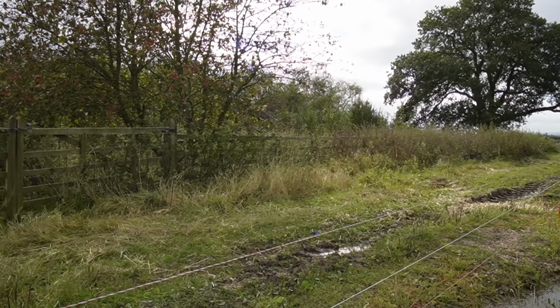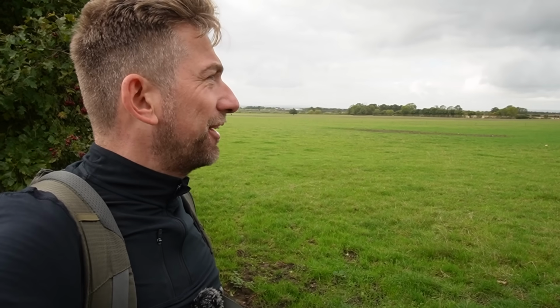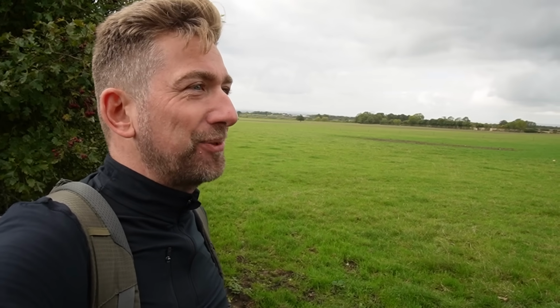Right, cool. So I've got to the other side of the field and there's another electric fence. I think because this path is not walked very often, it's probably not something they've thought about as farmers. But yeah, I'm going to have to find my way over this without getting electric shock. I'm sure I'll be fine, but if I can spy one of the farmers to get him to switch it off, I'll try.